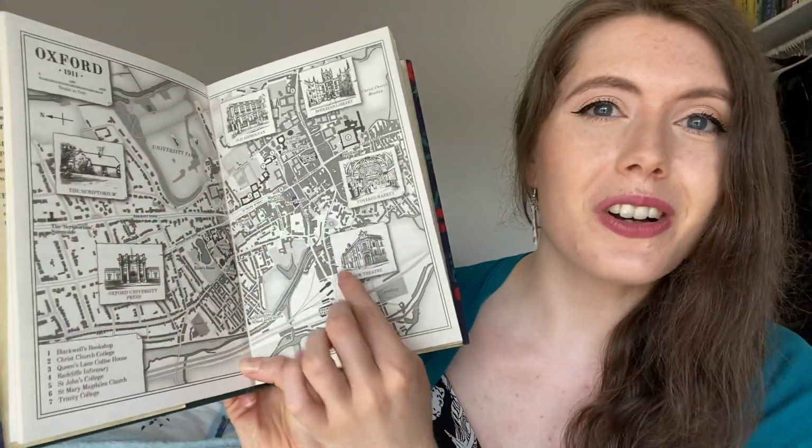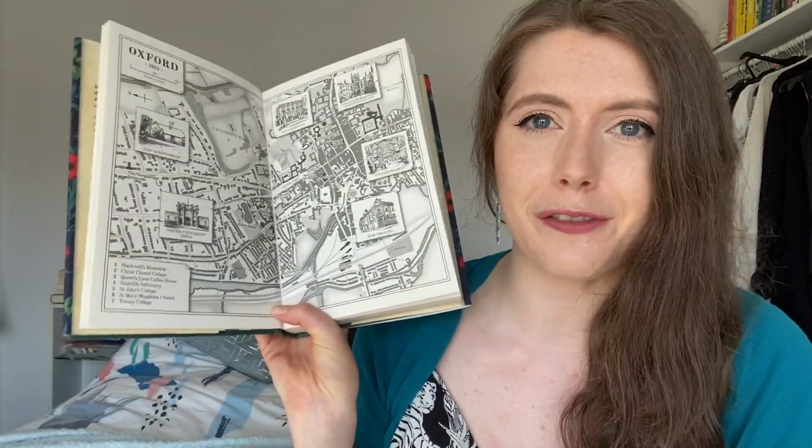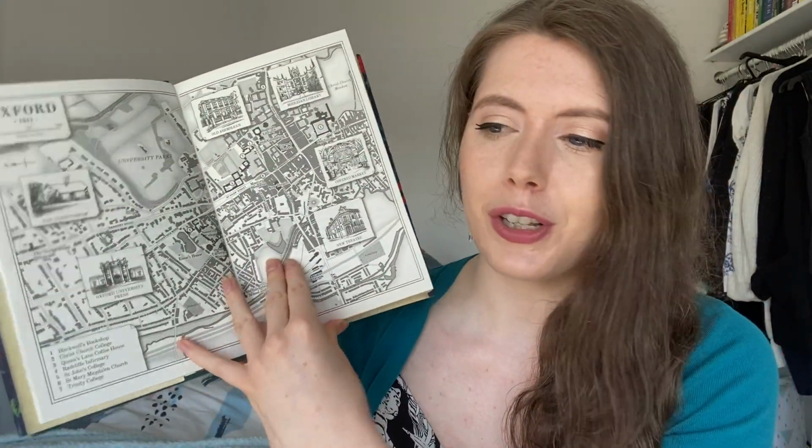And as you can imagine, this had particular resonance for me because I was trying to work my way around Oxford and trying to learn these different places. And so being able to reference back to this book and to different plot points, being able to reference to different chapters within the book was really, really helpful.